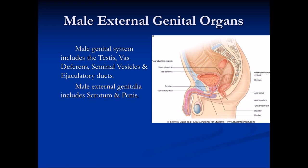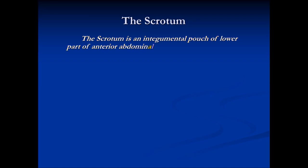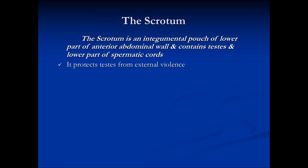The male external genital system includes two important structures. One is the scrotum, this is the scrotum, as well as the penis. So this is part of today's discussion, that is the male external genitalia, which includes the scrotum as well as the penis. The scrotum, as you know, is a very important covering or pouch of the lower part of the abdominal wall, which extends below, and it forms a pouch which will contain the testes as well as even the lower part of the spermatic cords.